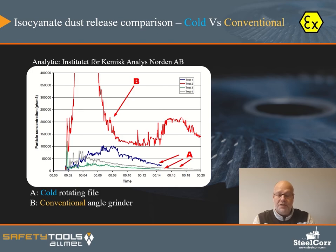Using low RPM tools and special rotating files and discs makes fragments from the paint or the rust you remove not get airborne. The fragments will lay down beside you and can easily be removed after the job is done. At the Institute of Chemical Analysis Norden AB in Sweden, they tested special low RPM grinding tools and normal high-speed grinders. The test result was extreme. High-speed tools produce more than 500,000 airborne particles per cubic centimeter. Low RPM cold working tools produce a maximum of 10,000 airborne particles per cubic centimeter.